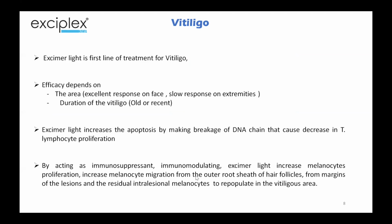the melanocyte proliferation, and increases the melanocyte migration from the outer root sheath of hair follicles, from the melanocytes in the margin of the lesion, and also from the residual intralesional melanocytes to repopulate the vitiligo area. So it increases the melanocyte proliferation and migration from this area.